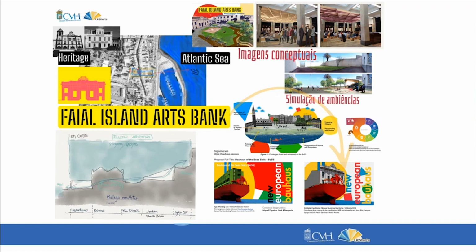So we were also looking at New European Bauhaus and other calls. And you see here on the bottom right, the New European Bauhaus of the Sea sails. It is a very interesting call that connects the history of the Bauhaus with science and marine biology. And we were thinking, oh, that's so interesting. They put the Bauhaus building on a boat, so they immediately made us think, okay, Bauhaus is going on the sea.